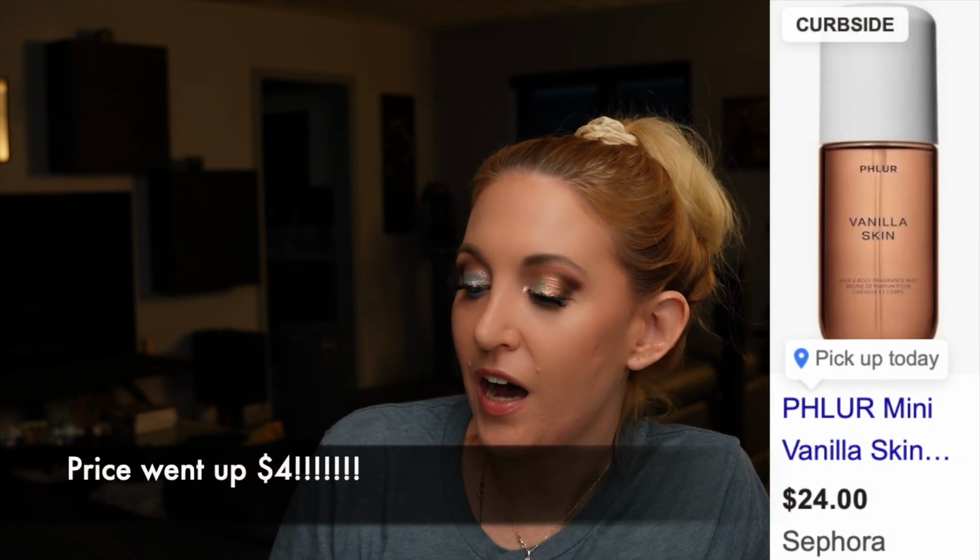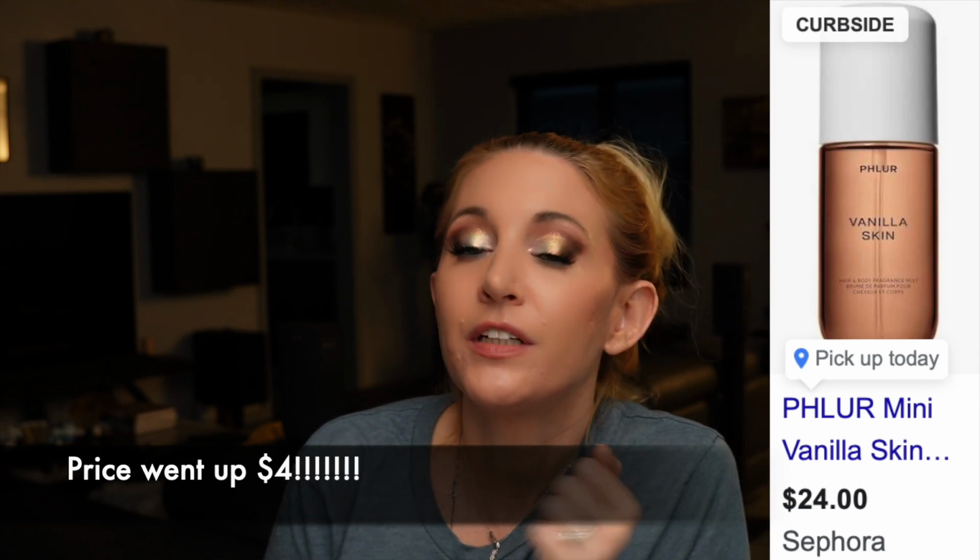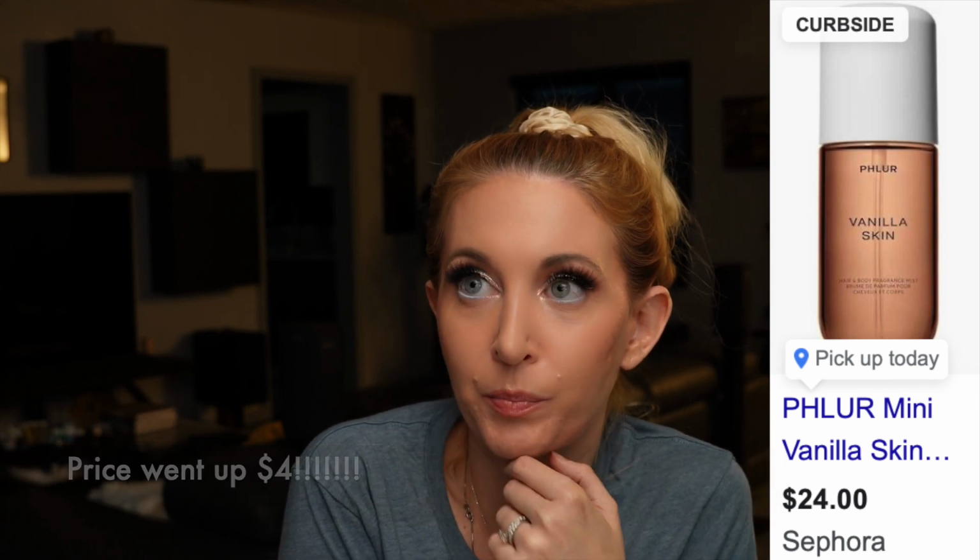But I finished a Phlur Vanilla Skin. I love how this smells. However, the longevity is not great. And I did buy the perfume version, and it's honestly not much better than the body spray.